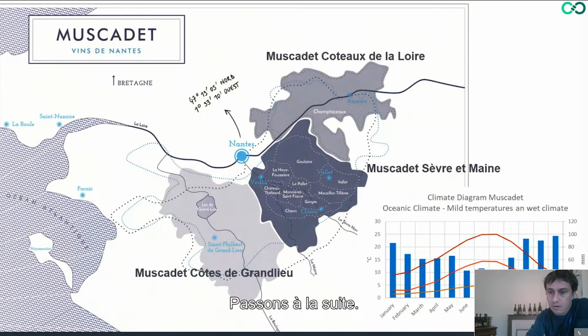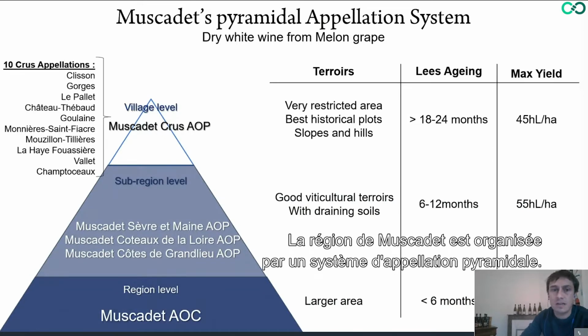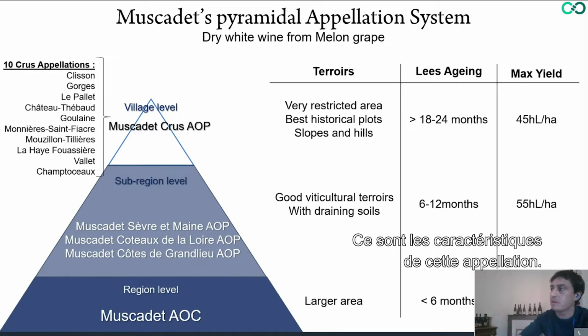So if we go into the regulations of the Muscadet appellations, Muscadet area is organized in a pyramidal appellation system that you can see here. The most basic level is called Muscadet AOP, which is produced in the largest area with a minimum aging and with a yield that's not very high, but that's the highest of the pyramidal appellations.